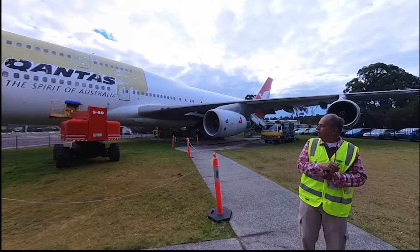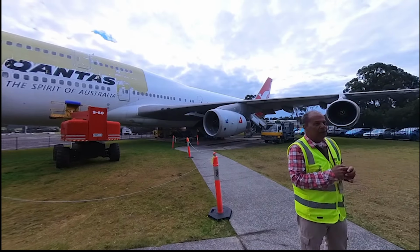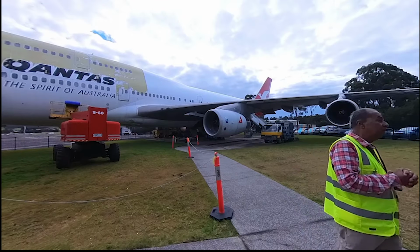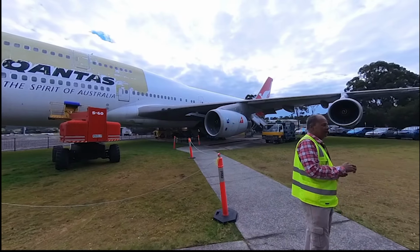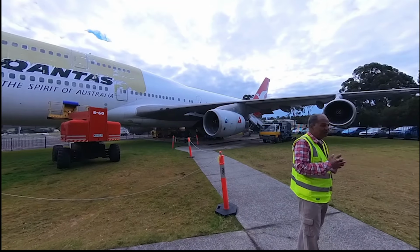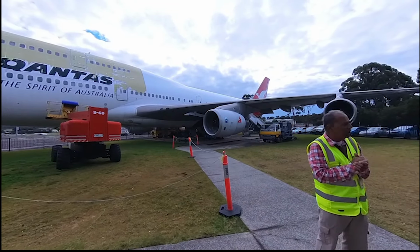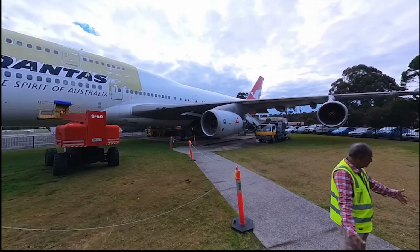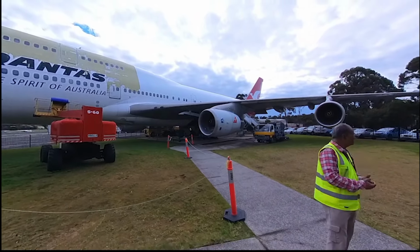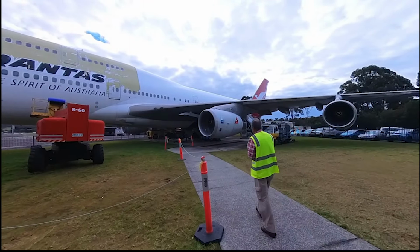The computer was a 2 megabyte computer. In those days, we didn't even know about gigabytes. Nobody knew what a gigabyte was in those days. Megabytes and kilobytes. So, a 2 megabyte computer with a 20 megabyte memory. And it filled a suitcase. All the electronics are under the floor, here. So, we can go over here and have a little look.